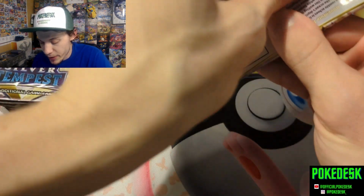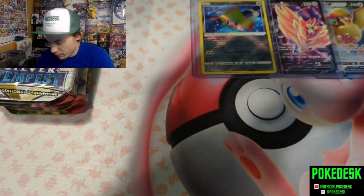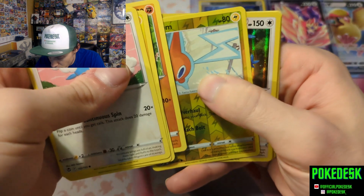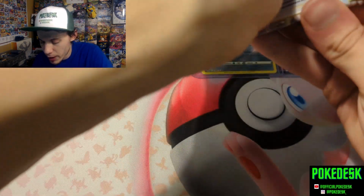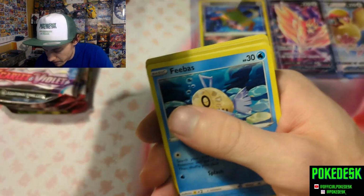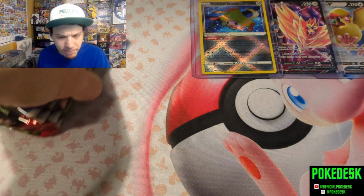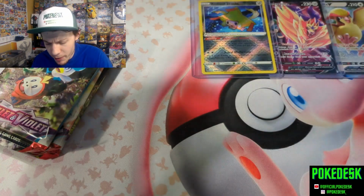All right, we got two more Silver Tempest. See if we can get anything. Not on that one. But we got one more Silver Tempest pack. Let's see what we can get. Not looking good. That was as expected. We did get a Radiant though, so we'll take a win if we can get him.